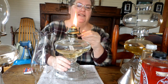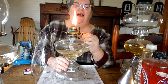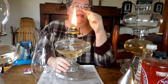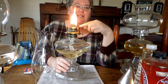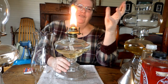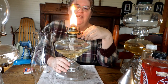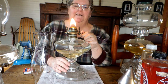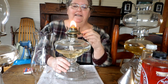Now, what I've not seen in other videos, when you bring it up this way, you can't see this on the camera, but it is putting out black smoke up here. And that's because I have the wick too high. So I'm going to bring it down. It gives you more light for a minute, but when you put the chimney on, it's going to turn your chimney black. And that's not what you want. So we're going to take it way down, even down below the little lid.